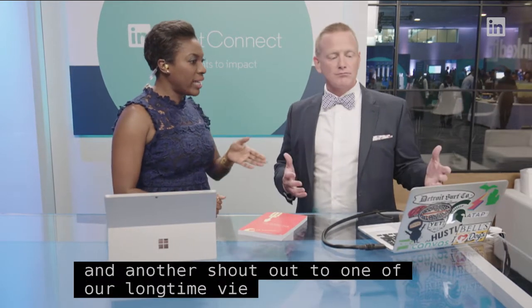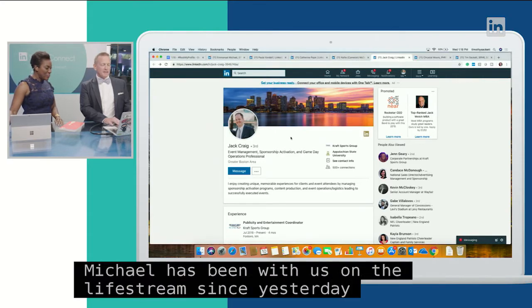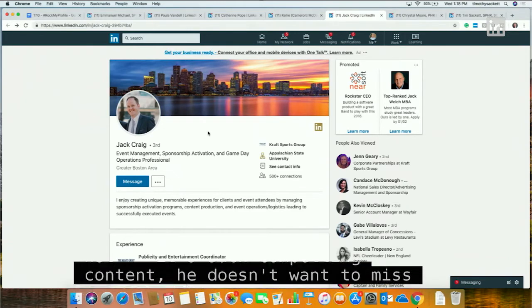So, who are we going to kick it off with now? Let's get right into it. Jack Craig, he's out of Boston. And so, again, we talked about this this morning. We'll see it again. Crop photo, a little blurry. And you can see his buddy's shoulder over there.